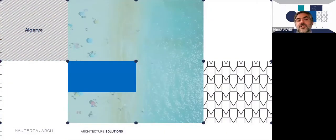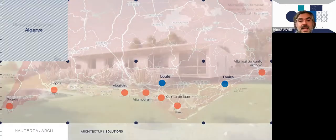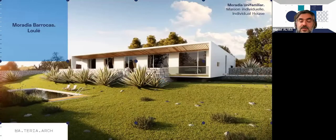In the Algarve, which is the more traditional Portuguese market for tourism, we have had some projects there for French clients that retired from France and came to Portugal to reside. And so we did a house in Loulé, which is a very beautiful interior city. So it's not crazy touristical like the seaside. It's more in the interior. It's a very beautiful city.